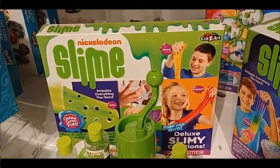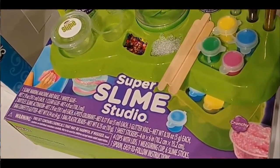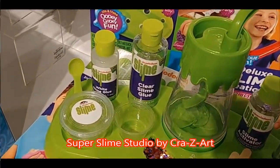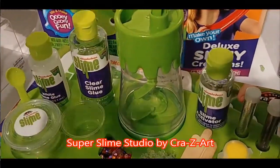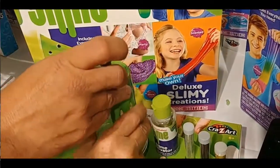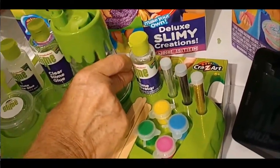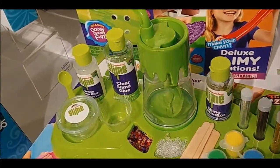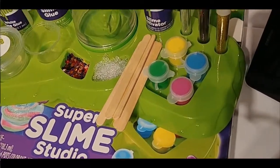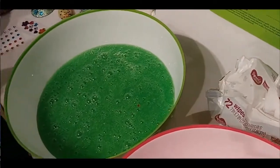Oh, my. And what's the new? Oh, the super slime. I'm glad you caught that, Dick. Super Slime Studio is our newest slime kit. It actually gives you the apparatus to make the slime as well. Oh, wait a minute. I want to crank this handle. I can't hold it and turn. See it going down below, and you can mix. That helps you mix your ingredients to make your own slime. It comes with everything you need: glitter, glue, measuring containers, the colorants, and the sticks, as well as gems, to make your own slime at home.